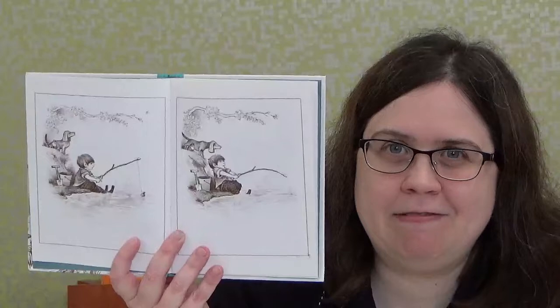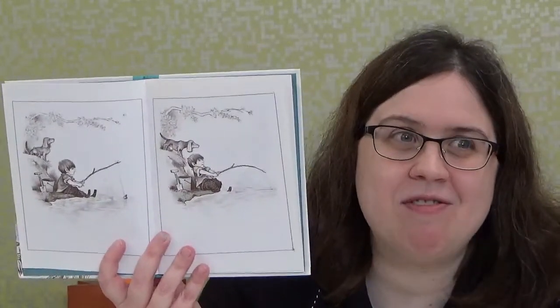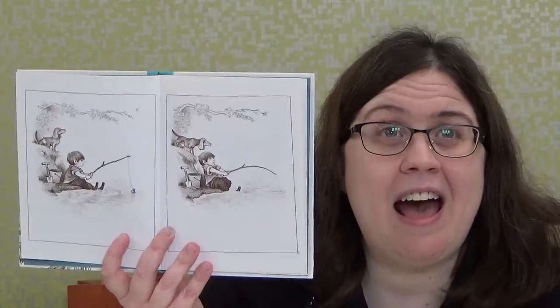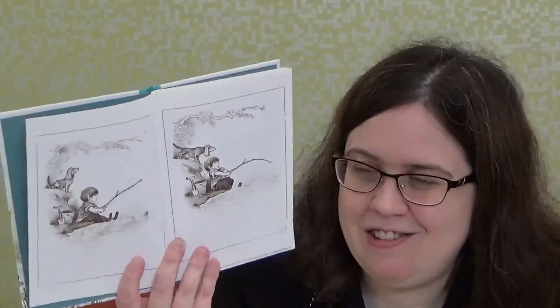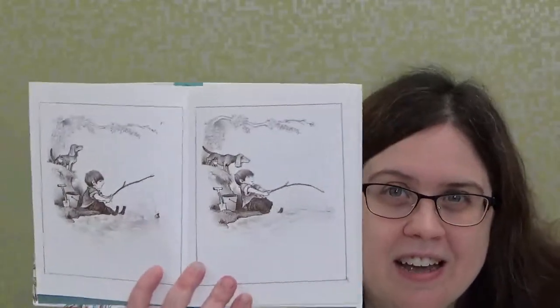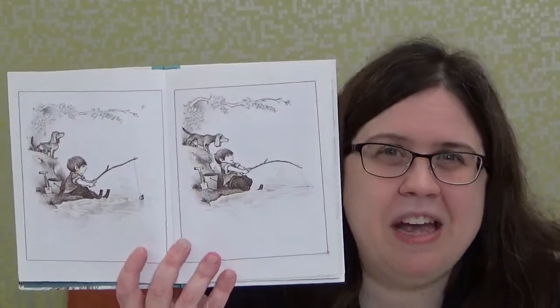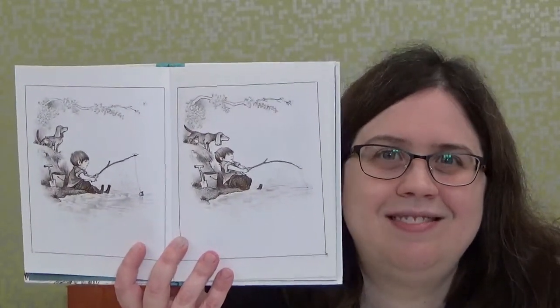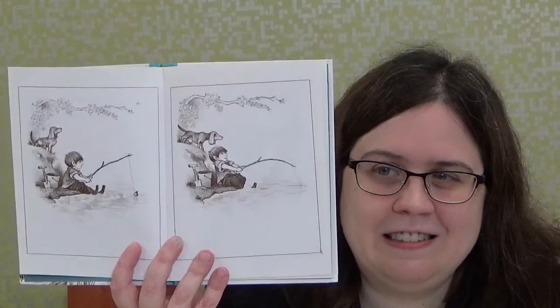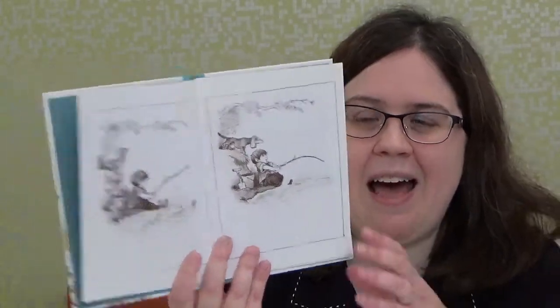Do you fish, boys and girls? Some do, some of you may have, some of you may not have. I have yet to fish. So that's okay. But as the boy is starting to fish, uh-oh, it looks like he caught something. What do you think it's going to be, boys and girls? Do you think it's going to be a big fish? Well, let's see what happens.